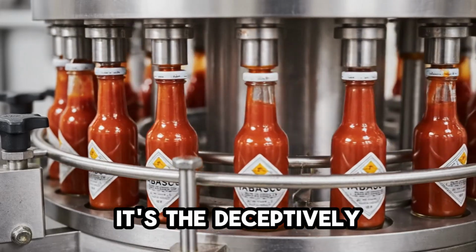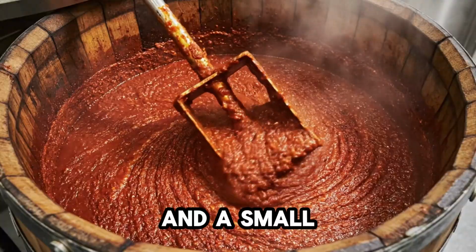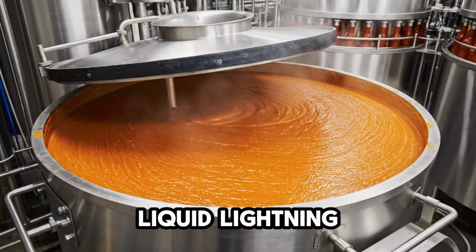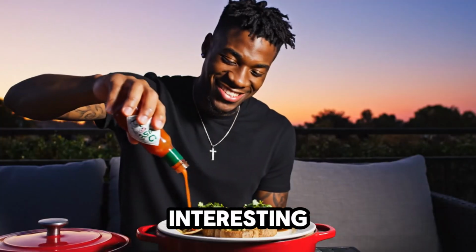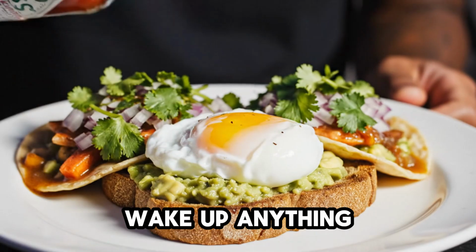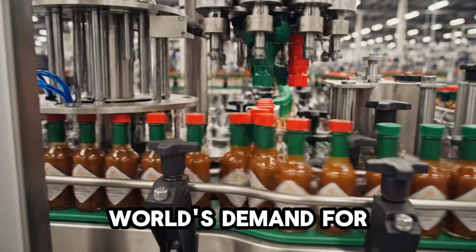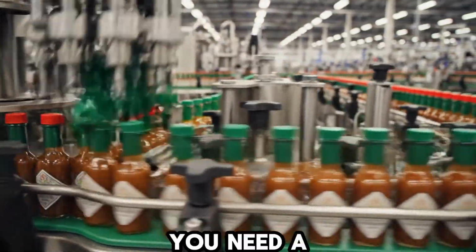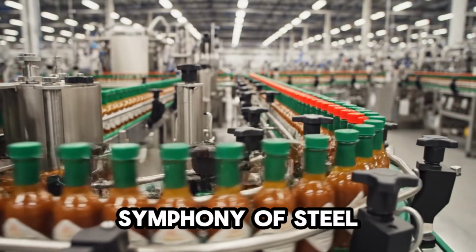It's the deceptively simple alchemy of the modern age, turning sunshine, water, and a small angry pepper into liquid lightning. It's the universal culinary command. Make this more interesting. A few drops wake up anything from a fancy soup to your Tuesday tacos. To satisfy the world's demand for that kick, you need a river of sauce flowing through a symphony of steel.